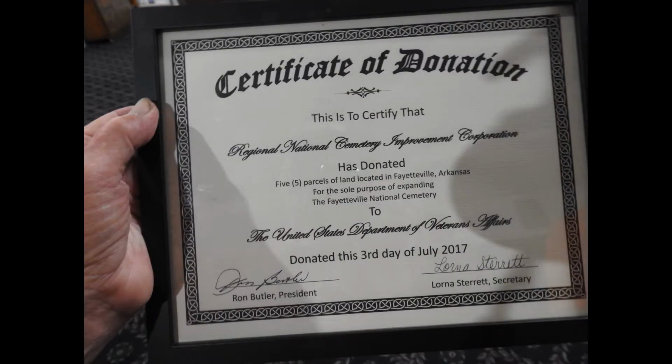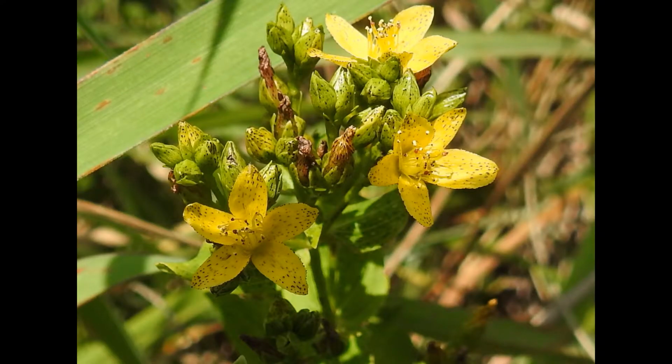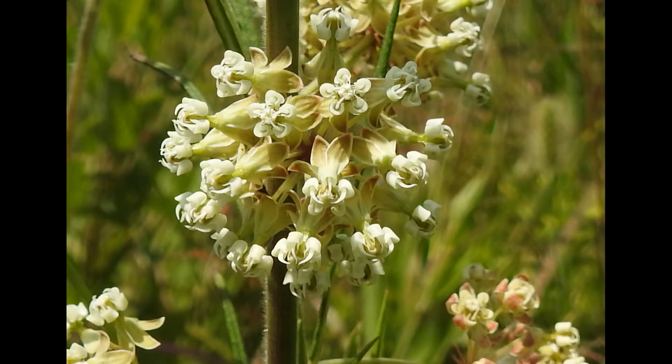Mm-hmm. A land donation from the Regional National Cemetery Improvement Corporation was just held for the 150th anniversary of the National Cemetery. And here's a spotted St. John's wort. See the specks on the yellow? I saw the spots.